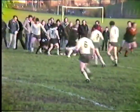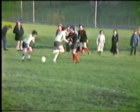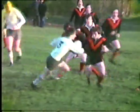West Bank still in possession. West Bank have lost the ball, Lowerhouse have picked up. Number 10 making progression there, 10 yards out from the West Bank line. Long passing now from Lowerhouse. Good tackling from the West Bank defence.